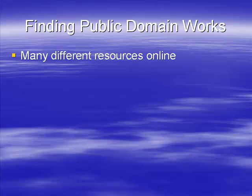When it comes to finding public domain materials, there are many potential resources that you could use. Online there are hundreds of websites that will give you information on public domain materials. You just have to find them. In the next few videos we will talk about these websites and how you can use them to find public domain materials and what's on each one of them.